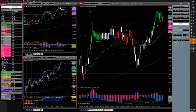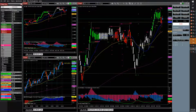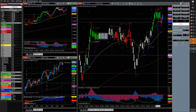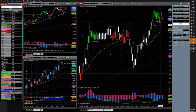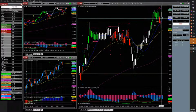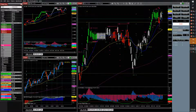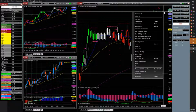Potential short trade. Okay, that one went too far, went to money management and stopped out. So looking for a new setup. And there's a setup for a long at 86.